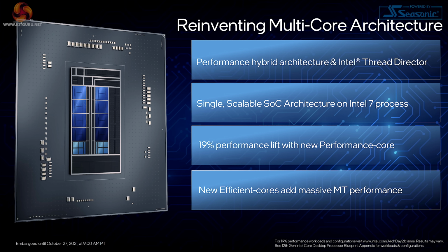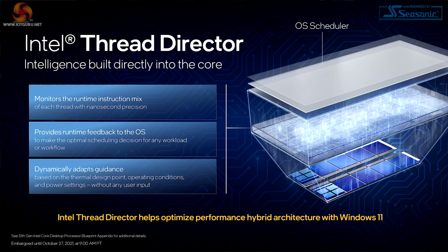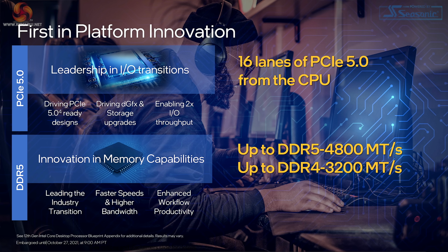Intel's performance hybrid architecture and Intel Thread Director. Thread Director is hardware within the processor that talks to Windows 11 to tell it what the heck to do with these two different kinds of CPU core. Biggest architectural shift in a decade. Sure thing, as I said previously, I think it's more than a decade, but let's not split hairs. Intel Thread Director: this is what they tell us, and they've told us nothing more than this. It does something clever. We haven't got the first idea how. We don't know whether there'll be different versions of Thread Director in future processors or how they'll be named. It's a black box. First in platform innovation, 16 lanes PCI Express Gen 5. Sure thing. We haven't got any Gen 5 gadgets at the moment. They don't exist, not till probably middle of next year.